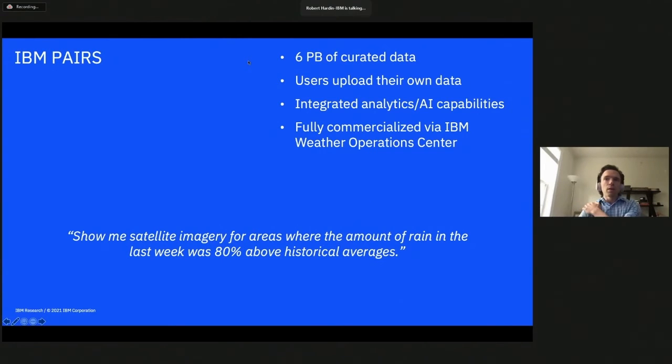All right. You're good. So in Pairs, we have 6 petabytes of curated data. You can bring in your own data. There's integrated analytics and some AI capabilities. And this is fully commercialized via IBM Weather Operations Center. So it started in research. I'm in research, talking for research.